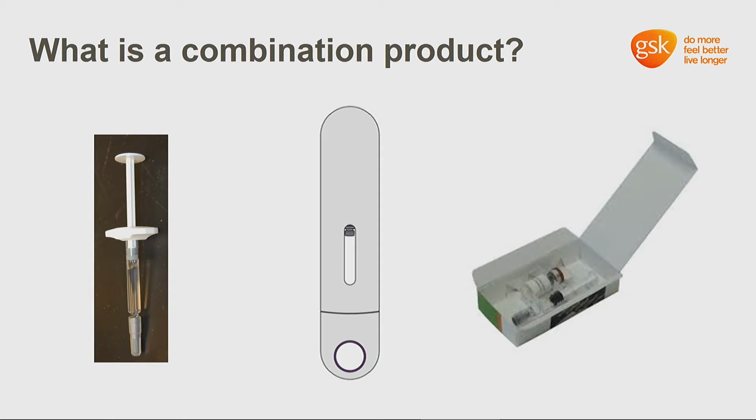But how about the other 2? And this is really where it starts becoming interesting, at least from the FDA point of view. We're seeing much more now that the other 2 types of devices, so a very simple device, which is manually operated, or a co-packaged of some sort, also becomes a combination product now.